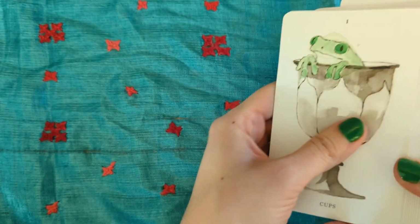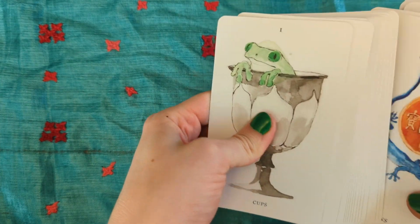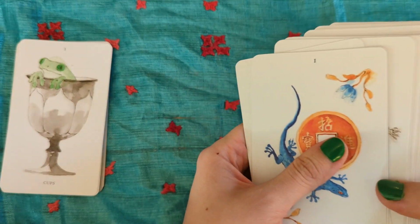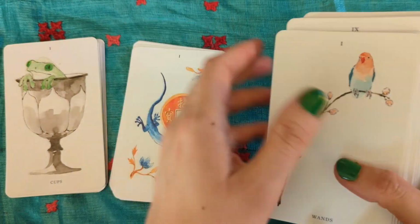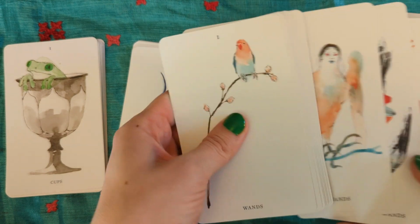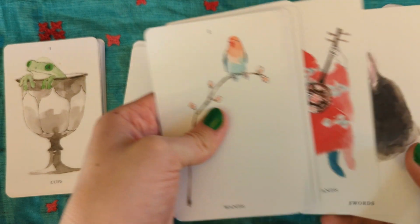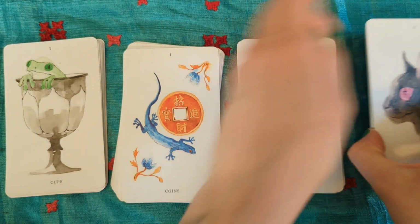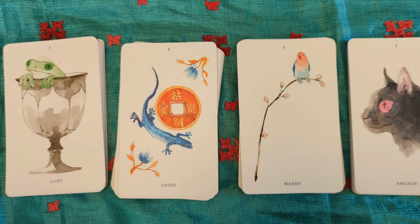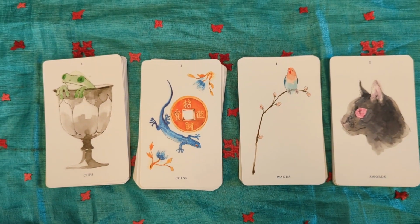I'll go ahead and show you guys the suits. Each of the suits has its own rulers in the animal kingdom, and their own sort of limited color palette. Let me zoom you out so you can see all of these guys.